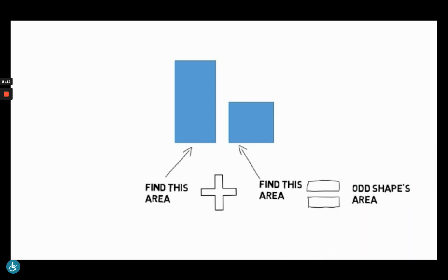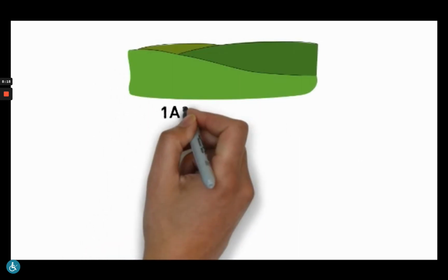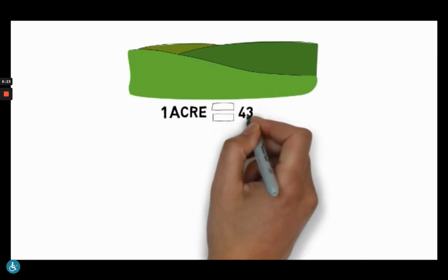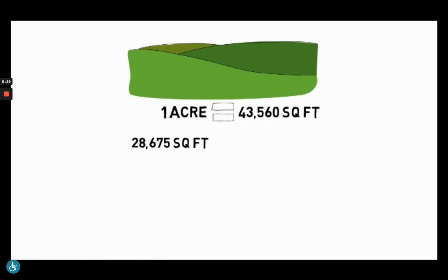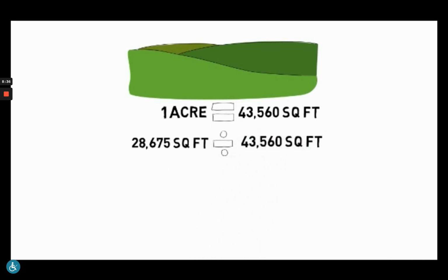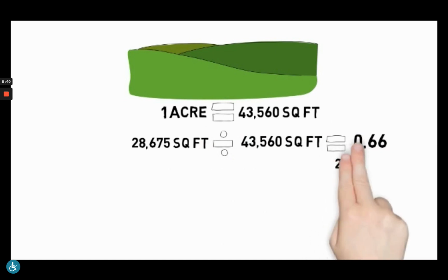You may hear the word acre used when talking about lot size. An acre is land that contains 43,560 square feet. So if you need to find out what percentage of an acre a parcel is that has 28,675 square feet, just divide the number of square feet in the property by the number of square feet in an acre. That gives you 0.66 or 2/3 of an acre.